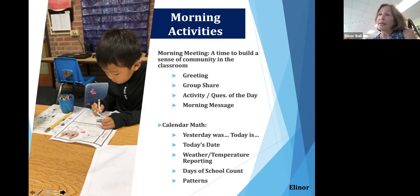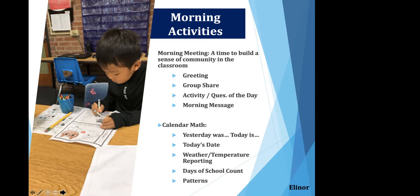And then we have a morning message, which kind of lays out the plan for the day. Children practice reading the morning message, and even embedded in the reading of the morning message are some subtle language arts activities and phonics practice.